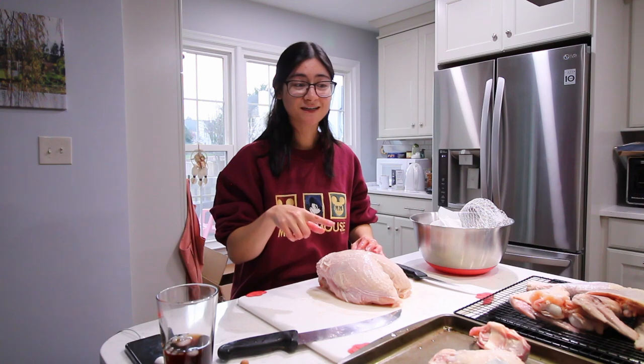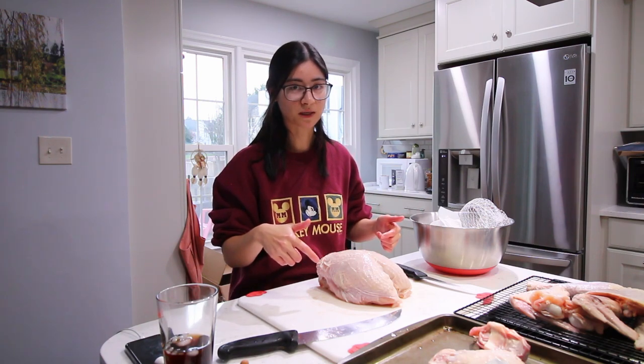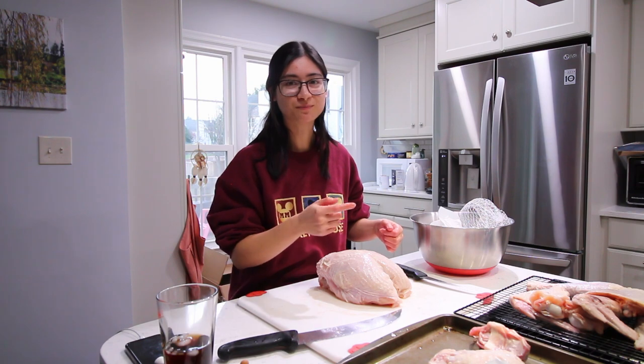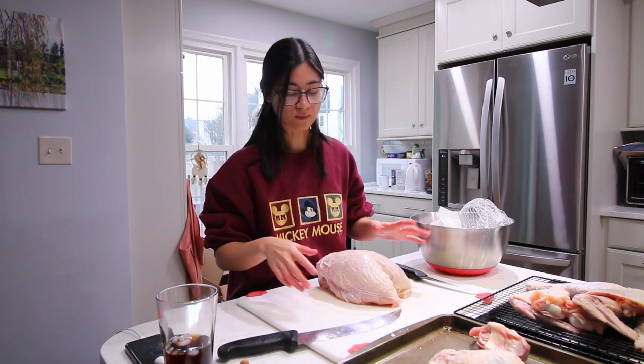And this is another good thing about doing this is that I don't have to wait until the turkey is done for the drippings and the juices from the cooked turkey. I'm just gonna make turkey stock so that I can make my gravy early. Cause I hate doing last minute anything. I get very overwhelmed very easily.